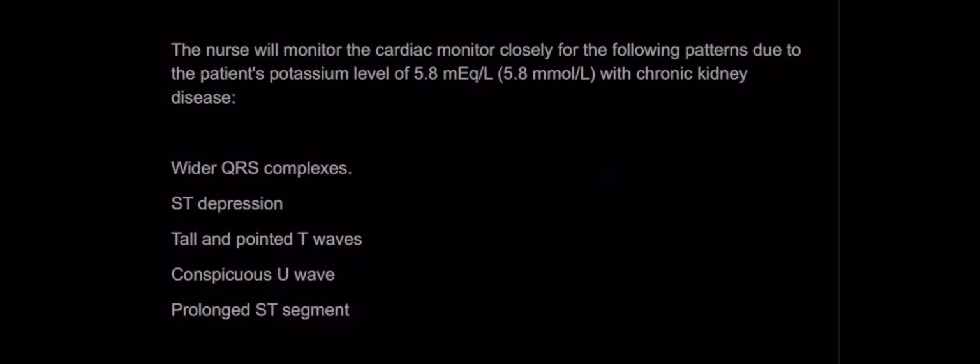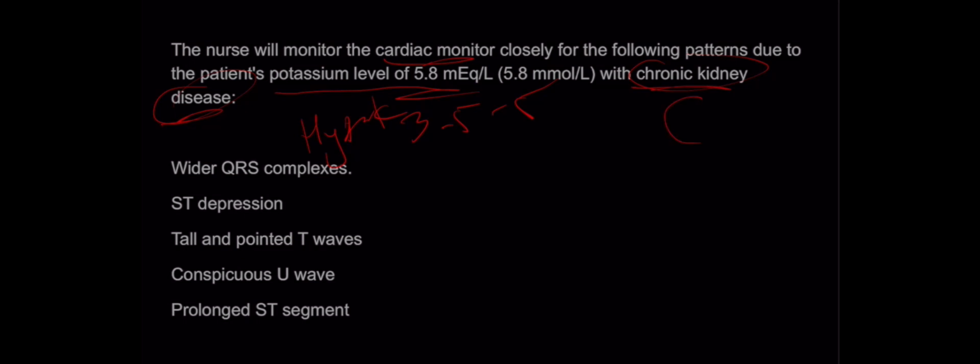Got it. All right, so the nurse will monitor the cardiac monitor closely for the following patterns due to the patient's potassium level of 5.8 with chronic kidney disease. Remember, normal potassium is 3.5 to 5, so we have hyperkalemia here. And with chronic kidney disease, their potassium is not being eliminated by the kidneys. It's staying in the body, so potassium is going up.